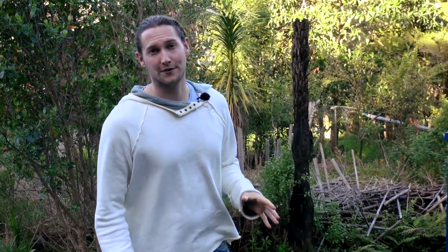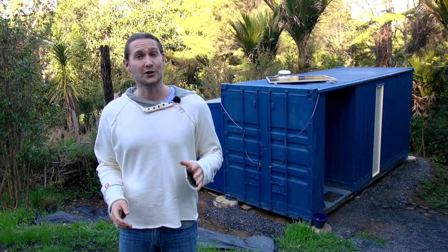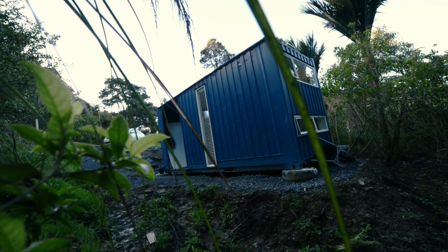This week we're back in Auckland visiting Brenda Kelly, who's managed to transform a 20-foot shipping container into an incredible off-grid tiny home.